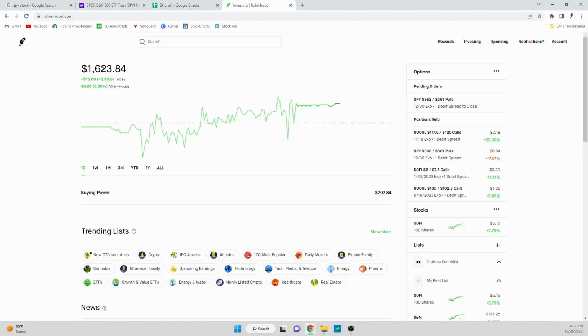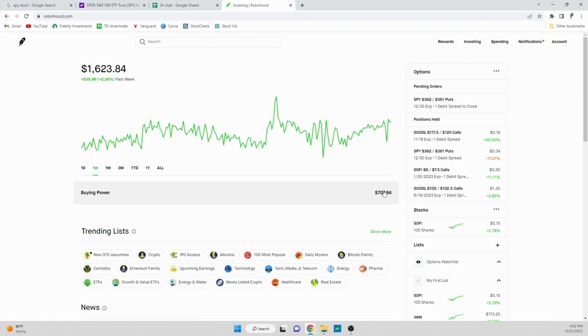So again, overall sitting here at $1,600, need to keep going with these positive weeks, keep trending in the upward direction. We still have a lot of capital to work with, $700 here that I've kind of been holding on the sidelines. So hopefully we can, again, put on a couple spreads, put on another SoFi wheel trade, and keep the account moving in the right direction.